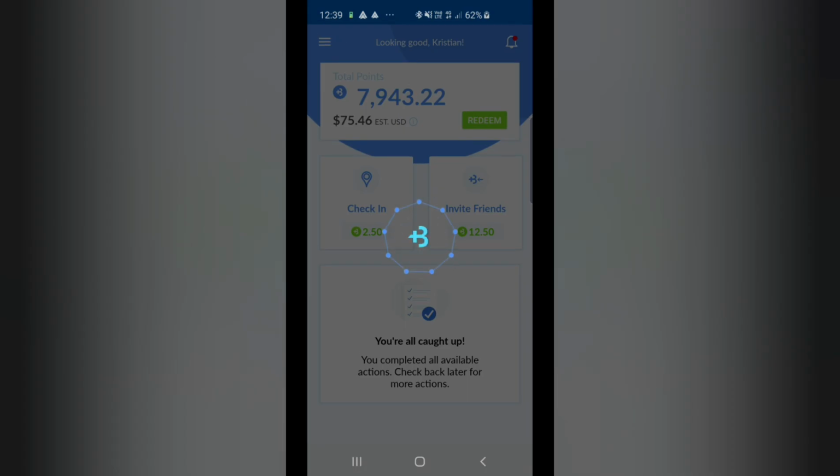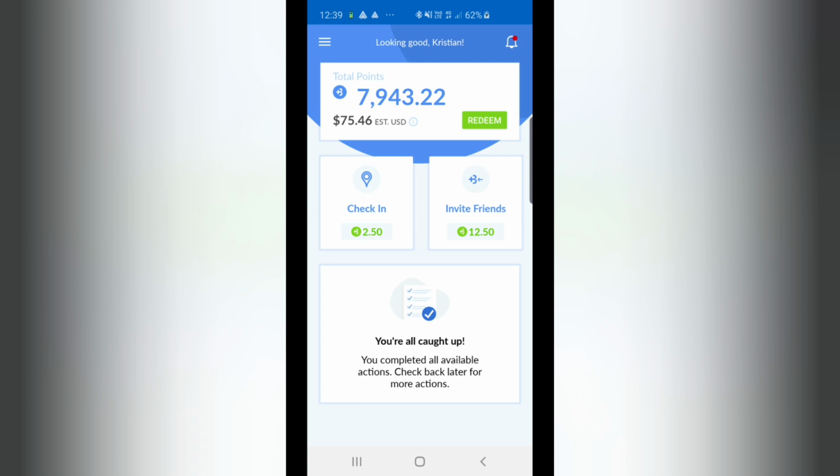You have your surveys in this, you're all caught up part here. 4 cents American for one question. It's pretty good. Sometimes it's a survey of 3 to 6 questions. It pays you 3, 4, 5 cents. This check-in part here is really good. So it pays you 2.5 cents American to check in basically every half an hour. You can't use the same spot, I don't believe.